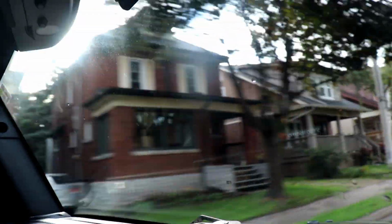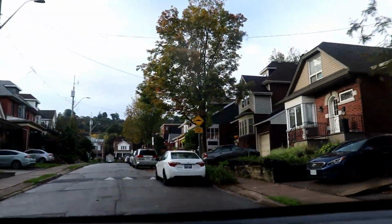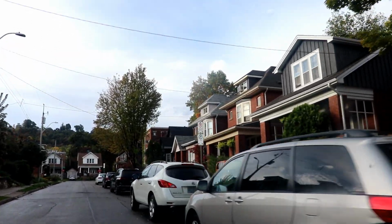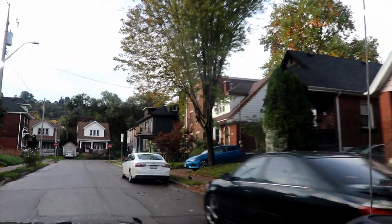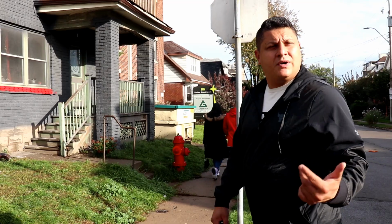Okay, guys, so we're entering the Stinson neighborhood now, that I've been boring you guys with for the last little bit, just like multifamily after multifamily. In this little pocket here you can see some single family stuff, but as you get into the core of Stinson, you really see what I'm talking about. So I'm just going to pull up here. Okay, perfect, guys. So again, we're in the Stinson neighborhood.